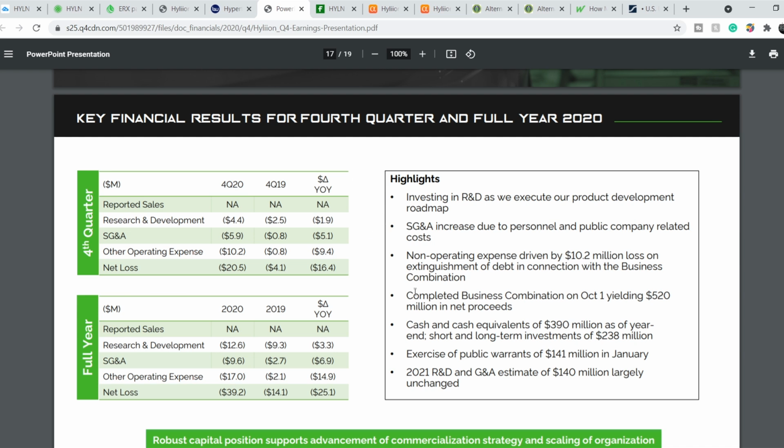And basically, as you can see, they have 0 sales on Q4 2020 and on year-end 2020, and they have a net loss of $39.2 million. So they're burning money, but they have money. Cash and cash equivalents of 390 million as of year-end. Short and long-term investment of 238 million. By the way, we are on their PowerPoint presentation. And because of this delay of sales, we have this negative impact on the price.